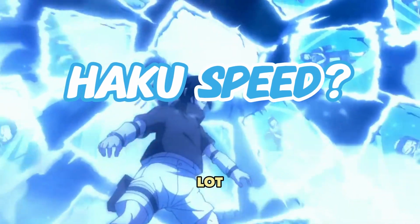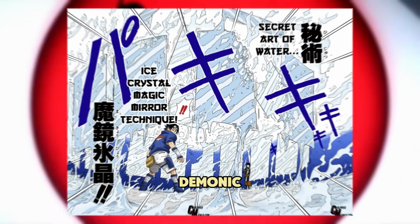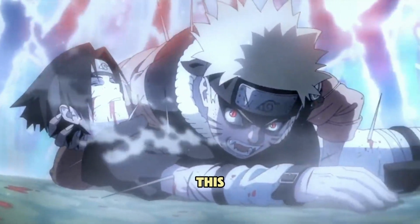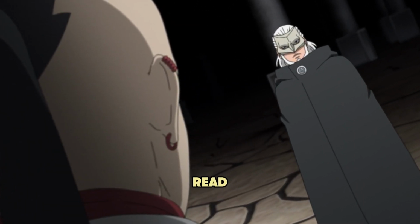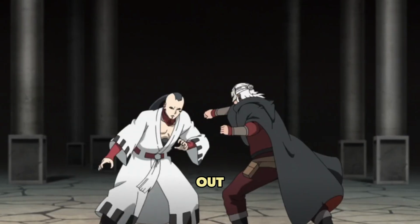I see there's still a lot of confusion about Haku and his speed. To spoil the secret, his demonic ice mirrors have nothing to do with his speed. Well, mostly that is. There's two ways to go about this. You can either use logic and ask yourself what could a stationary ice do to increase one's speed, or you can just read. Both are seemingly hard for an average anime fan, so let me read it out for you.